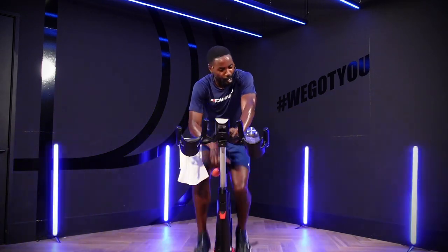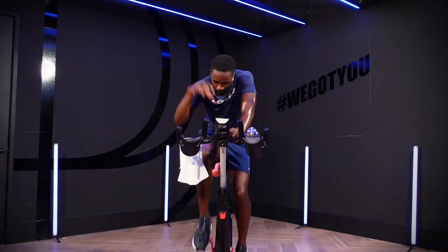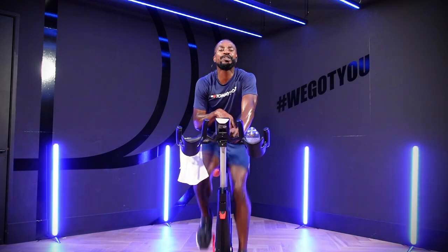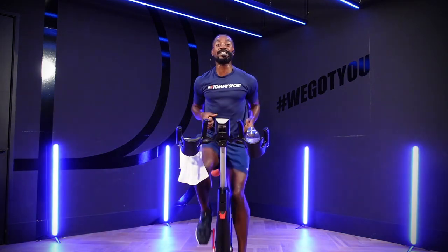First rest, extra turn. Extra turn, of course. It's that last song. I want you to put it all into this song. Leave it all behind in this song. And then we stretch. But you're gonna earn it. You're gonna earn it.